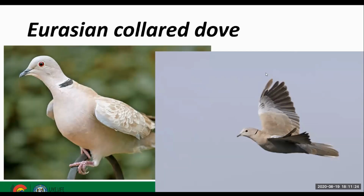These Eurasian collared doves are, like I said, non-native, so we don't have a structured season. They're hunted year-round, and you actually do not have to have a hunting license in order to hunt them. I'll let Mike explain a little bit more of that during his presentation.